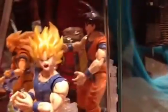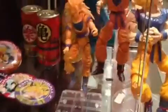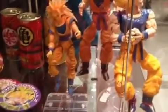See? They're like $70 here. Pretty sick. And also, they have, it's like an Epcot, like the Japanese store.